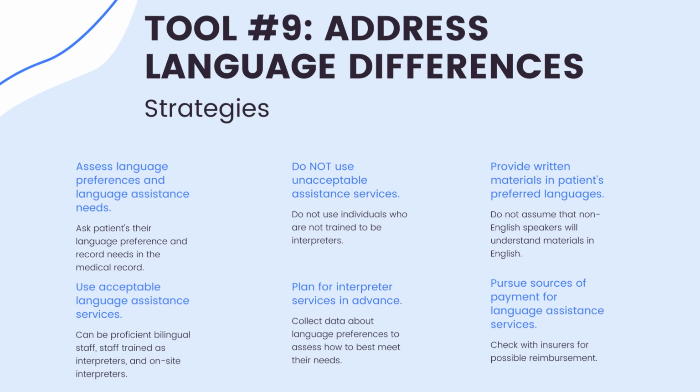One strategy you can use to address language differences is to assess language preferences and language assistance needs. Ask all new clients what language they prefer to speak and read and if they would like an interpreter. Record their language assistance needs in their records. For patients who do not speak enough English to respond to questions about language preference, use I speak cards to identify the language they speak.